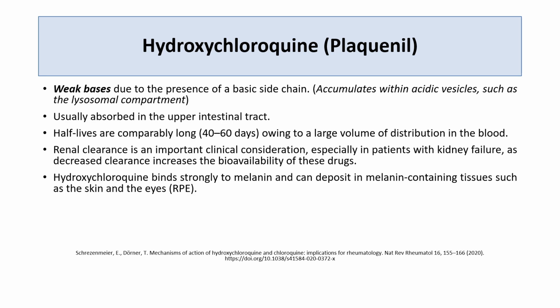From the chemical point of view, chloroquine derivatives are weak bases due to the presence of basic side chains, and that's why they accumulate within acidic vesicles, mainly the lysosomal compartment, and this is very critical in their mechanism of action. And this explains why it leads to eye toxicity, because it accumulates in the lysosomal compartments and binds to melanin in the RPE.